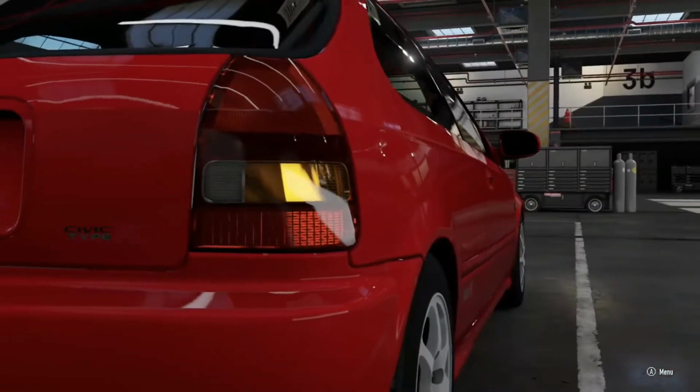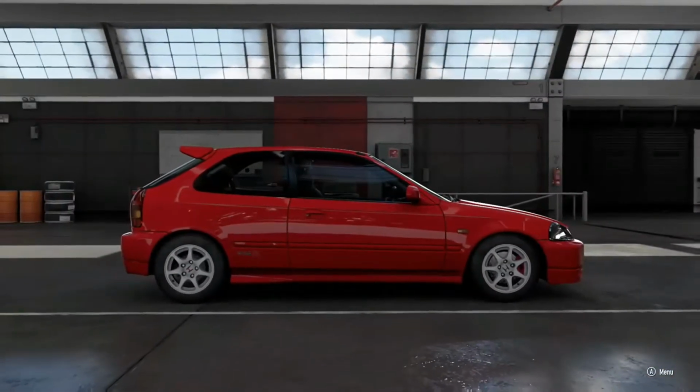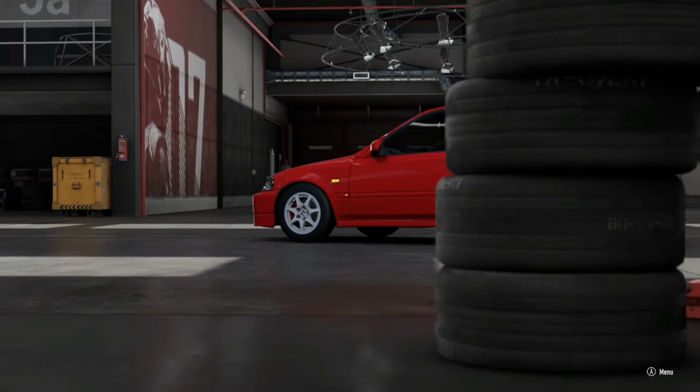So to answer the question of can you get a good car for 40,000 credits in this game, well, it really depends on what you like. If you like ramming people and crashing into people, get an AMC Pacer, but if you like going faster around the track, get a Mitsubishi Starion.